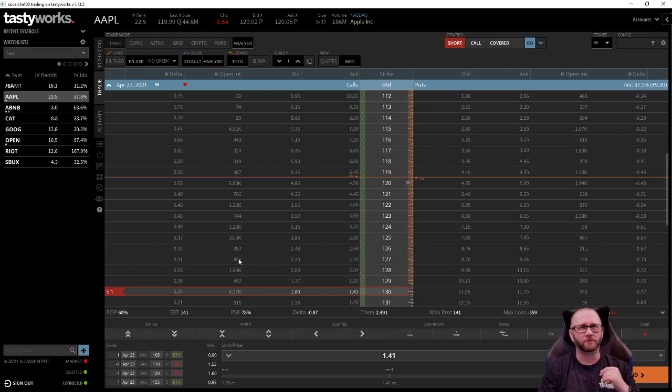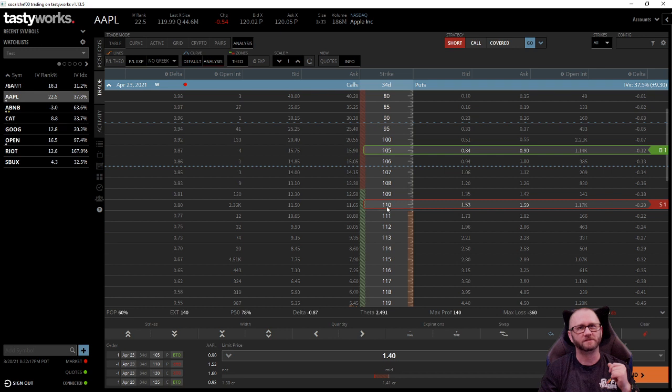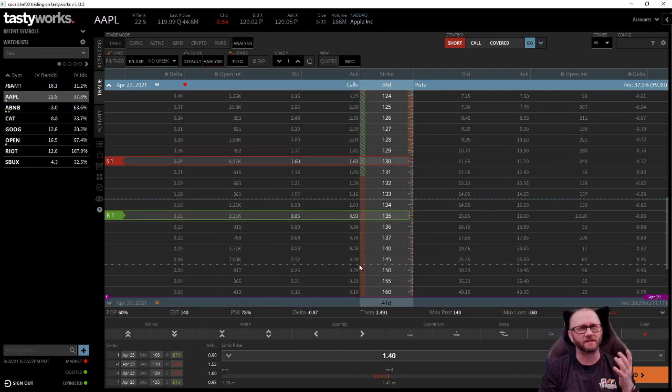And what I want to do is just lean it slightly short, almost just one delta. It gives great odds for an iron condor, 60 pop, 78 P50. So what I want to do is go ahead and sell the 130, buy those 135 calls, and then sell the 110, buy those 105 puts. Try to get about $1.40 for it, so the credit's at least decent here. And it'll lean a little bit short just past that expected move.